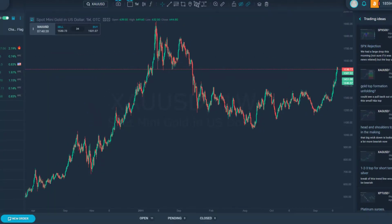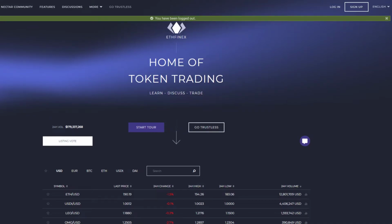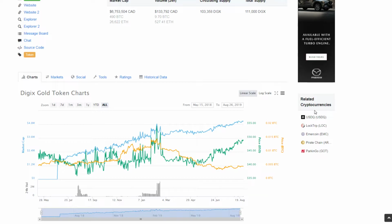The other way I do that is over on simplefx.com, where you can take leveraged long positions using your Bitcoin and make some money with your Bitcoin, make more Bitcoin. So you can trade gold instead of trading alts.